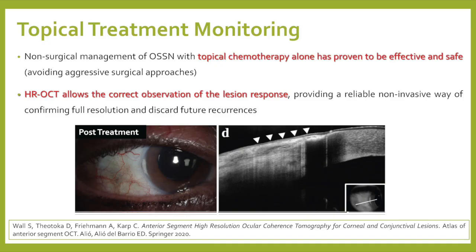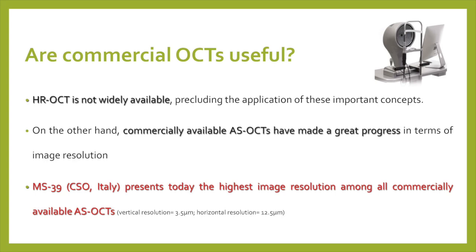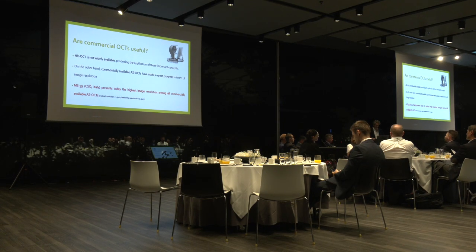This is also critical because now it is not necessary to do surgery on these cases, because we have topical chemotherapy that allows us to treat and heal the patient without the need of even a biopsy, not a surgery, anything, just drops. And having devices like the MS-39 is critical, not only for the diagnosis, but also for the follow-up, because we need to monitor the response to the treatment, the resolution of the disease, and in the long term whether there is any recurrence of the lesion.